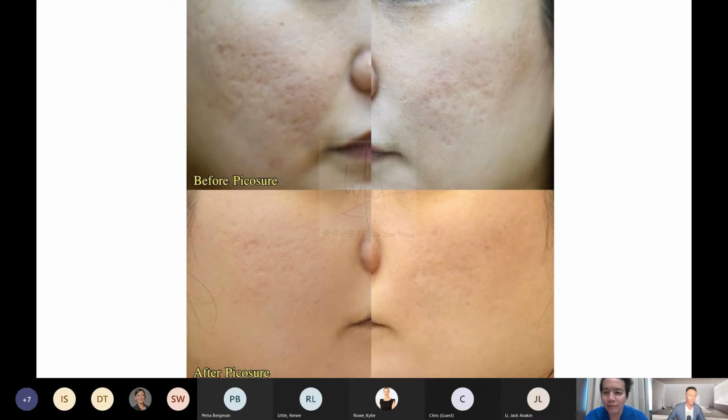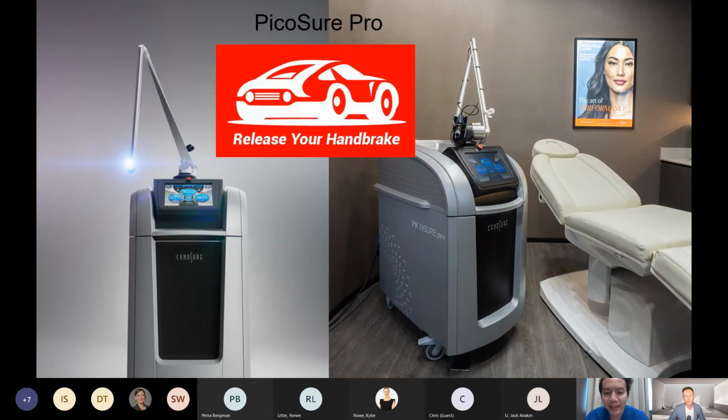They're not going to tell them, hey, go for a filler into your cheek, but they will tell them, hey, go for a Picosure, man. It's just a 10-minute treatment and then no redness, and you get very good skin for 1 month. So Picosure or Picosure Pro would be a good addition to any laser clinic or even any aesthetic practice where you want to deliver good value to your patients for pigment removal, for acne scar removal, for skin revitalization results.